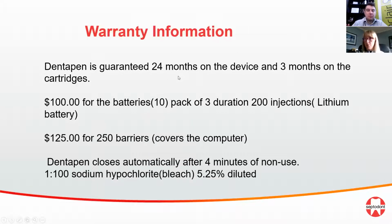Dentapen has a warranty of 24 months for the device and 3 months for the cartridge. It's around $100, under $25 for a package of 10. This is the package of batteries. You have 10 in there, and one battery is going to do 200 injections. You also have the barriers, 250 barriers for around $125. The Dentapen closes automatically. If you put it down and go talk to another patient, it will shut off in about 4 minutes, which keeps the battery longer.